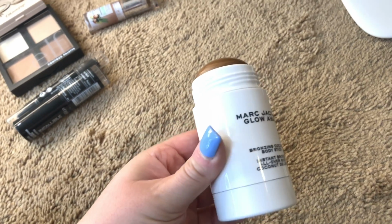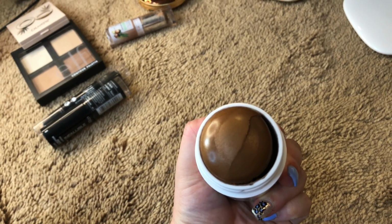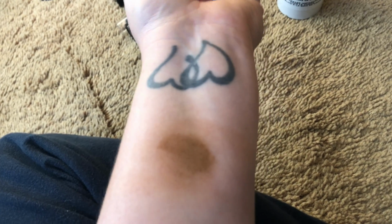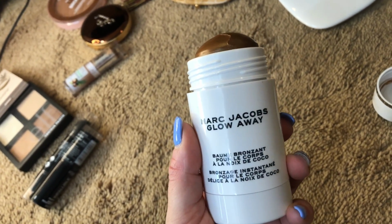It kind of reminds me of a deodorant stick. You can twist it up and here is how dark it looks. But when you put it on the skin, it blends out very easily. See, before you go in and spread it out, and just very lightly, it blends out perfectly. I absolutely love this and I'm definitely going to be keeping this.